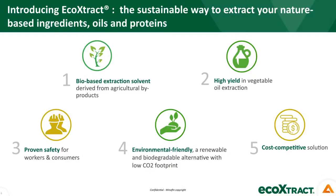EcoXtract technology is an innovative solution to extract your nature-based ingredients, oils, and proteins. And behind the trade name EcoXtract, there is a pure liquid solution of 99.9% of 2-methyloxolane. 2-methyloxolane is a bio-based extraction solvent derived from agricultural byproducts. We'll focus on its plant-based origin in the next slide before coming back to this one.